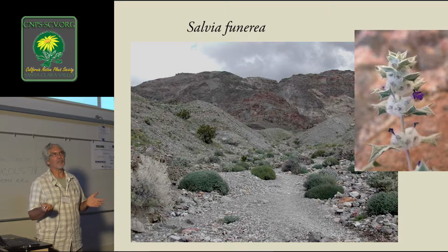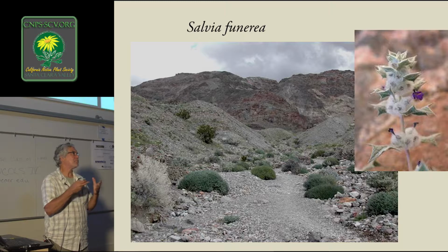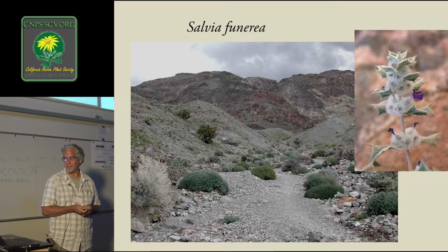And nobody grows this, but I just wanted to throw it in. This grows in Death Valley. Again, just to show the adaptability of the salvias, that they can grow in really tough places.